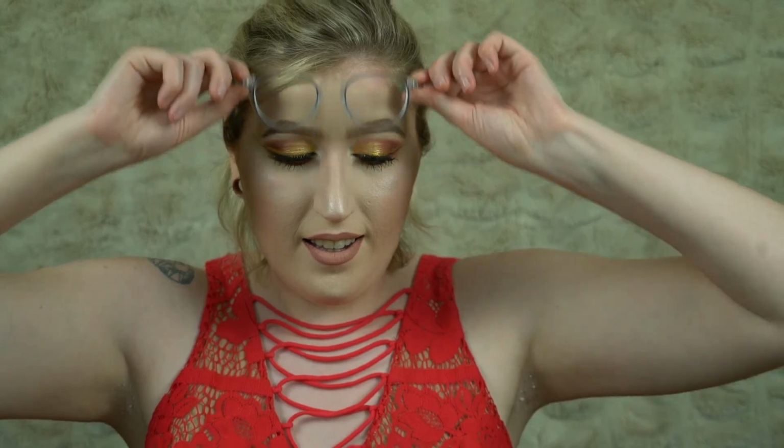You can use your finger, you can do whatever you want. You do you, girl. And that'll just make your lips look a little bit extra voluptuous. And last but not least, let's go in with some setting spray.